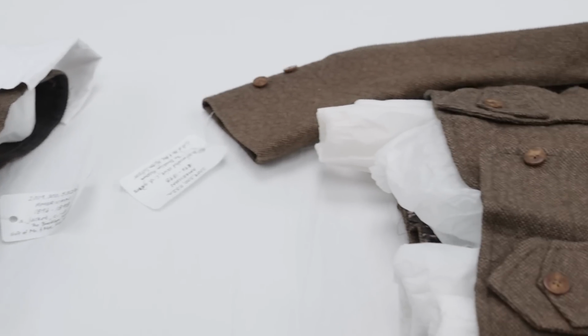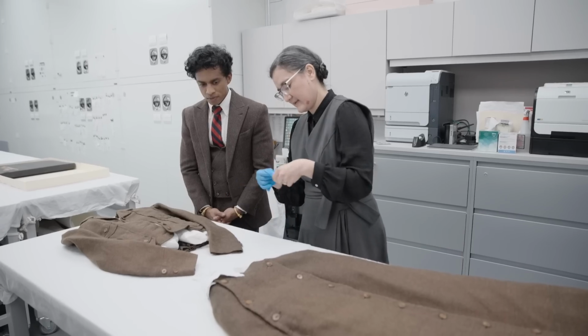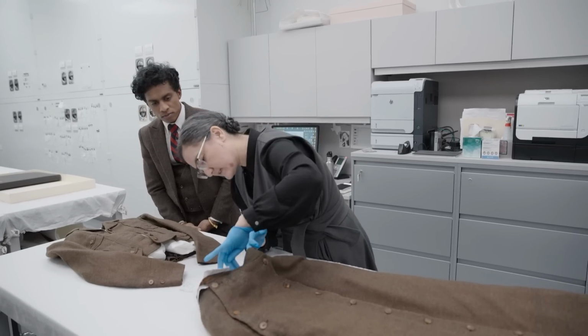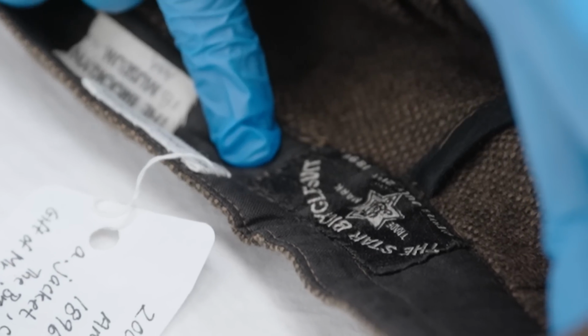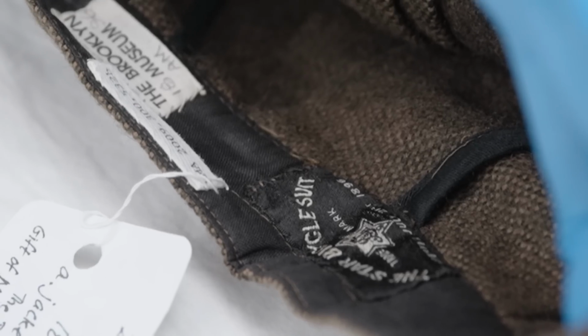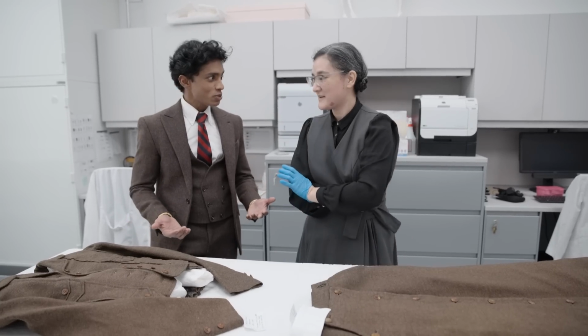So this is a cycling suit. It actually has a patent label on the inside. And I think it says like the Star Bicycling Suit. The Star Bicycling Suit, trademark, patented July 21st, 1896. Wow, so this was like an off the rack. And this was something that a woman would have worn while she was riding a bicycle?